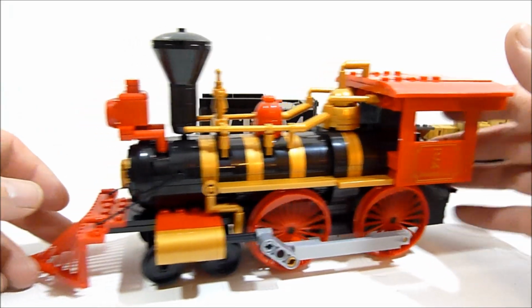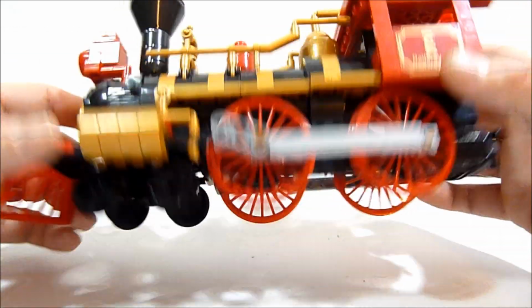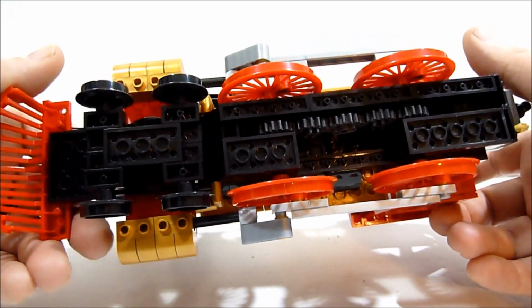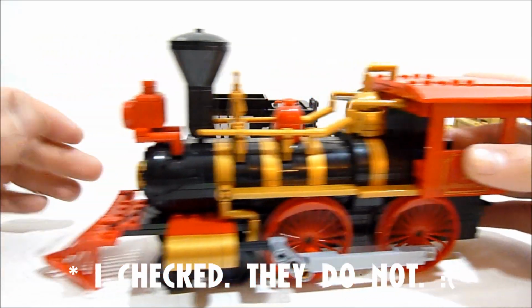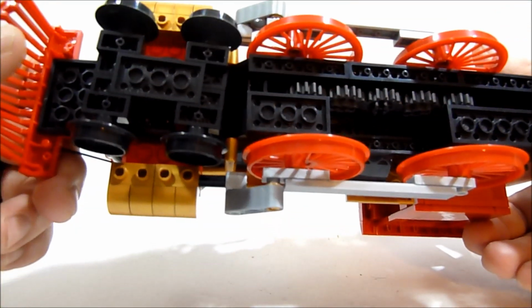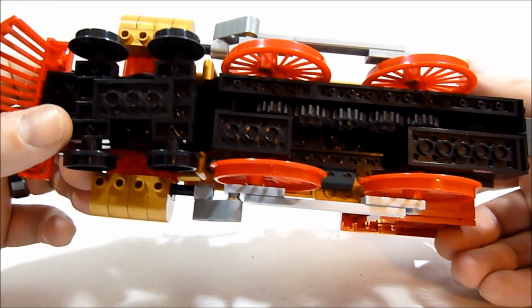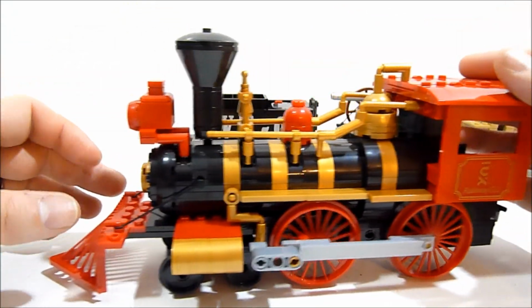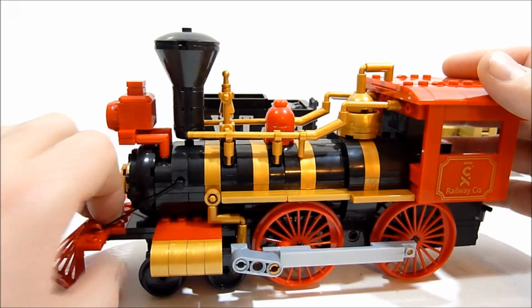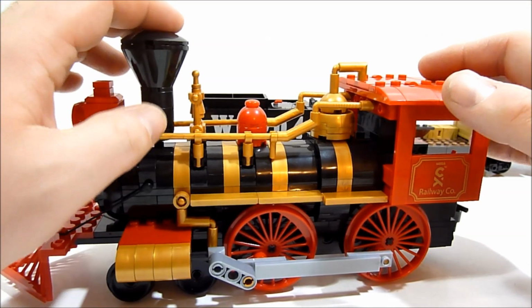Alright guys, so here we have the steam engine, and as you can see, the wheels are totally functional. I've not checked to see if it can actually fit on a Lego train track, because this doesn't actually include any tracks with it. My assumption is kind of that it does, because it looks very similar in width, but again, I'm not 100% sure on that. I have not tested it yet.